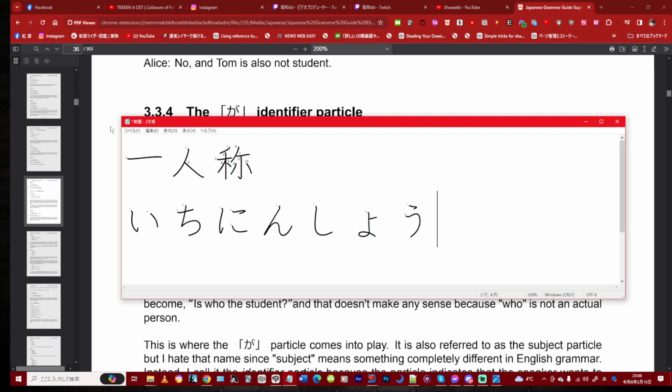Meaning, it's an introductory pronoun. It's a form of introductory pronoun. For example, I is a 一人称, a type of pronoun.